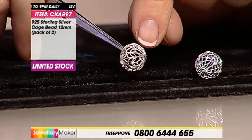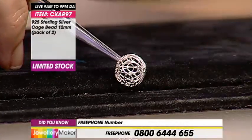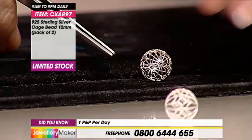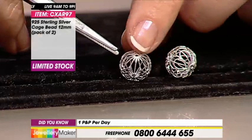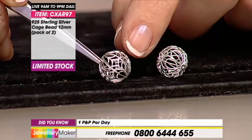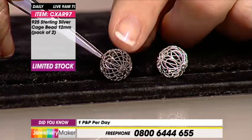There is this wonderful textured effect, and it's making, oh, they're so spherically perfect. It's making the silver gleam even further. Caged, because obviously it's an open cage, as it were.